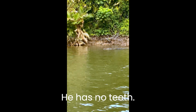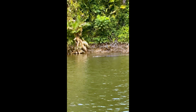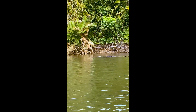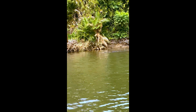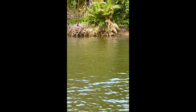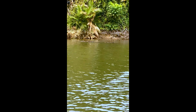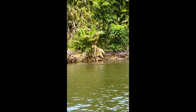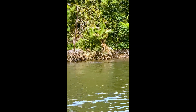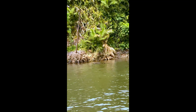I reckon he's going to come out on the bank. No, it's up to him. So he just swallows his food whole now, basically. Yeah. He had a pig last week. He's going to come and sit, but he's got no bank he can come and sit on, so we're probably not going to see him. He's going to turn around.